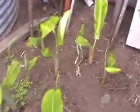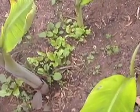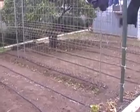These are some bananas that are coming back. I'm getting rid of the bananas because they sort of take over like weeds. There's a few spinach seeds in there. Got a whole lot of lettuces. So that's my little propagating section. There it is. So I'm going to keep you up to date with this garden, and you'll see it over the next few months.